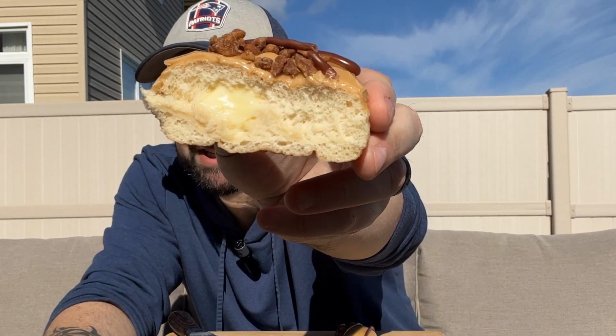Not that I would ever judge anybody based on their bulkiness, it's what's on the inside of a person that counts. Unless the insides suck, then I'm judging the shit out of this. Anyway, this looks like Boston cream filling. You know, that has some promise.